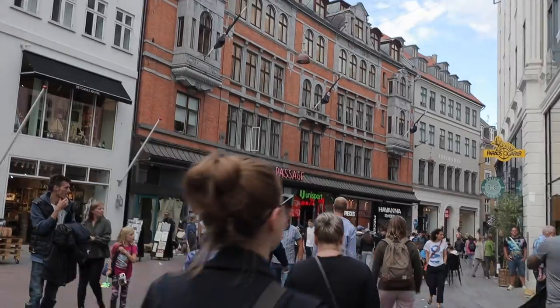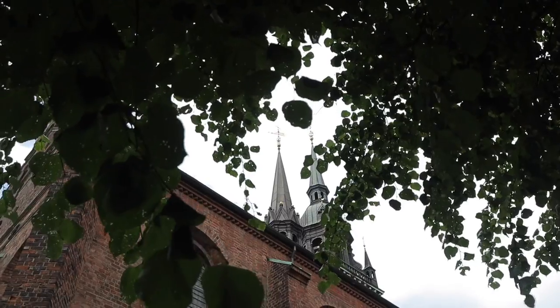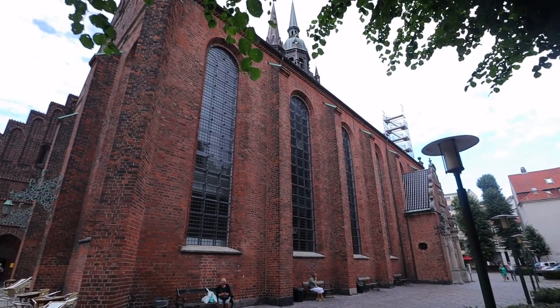So along the way of this busy pedestrian street, off to the side is the Holy Ghost Church, which has one of the oldest hospitals in Copenhagen. Not a hospital anymore, but it was a hospital in the 12th century and is one of the oldest buildings here in Copenhagen that's left.